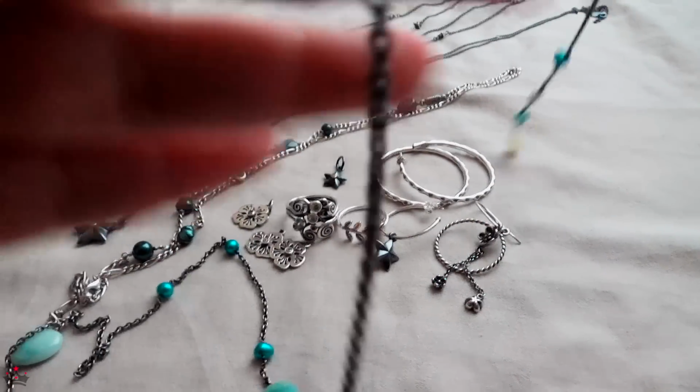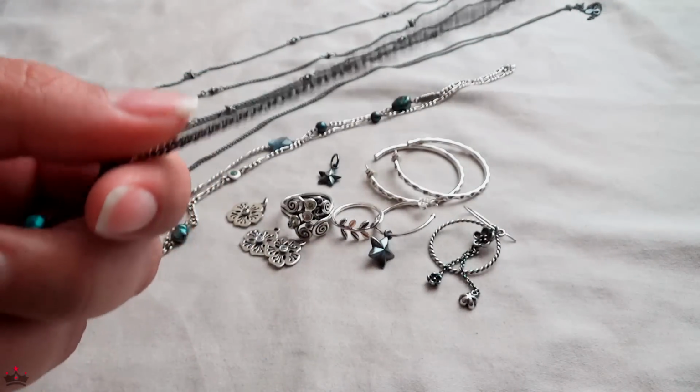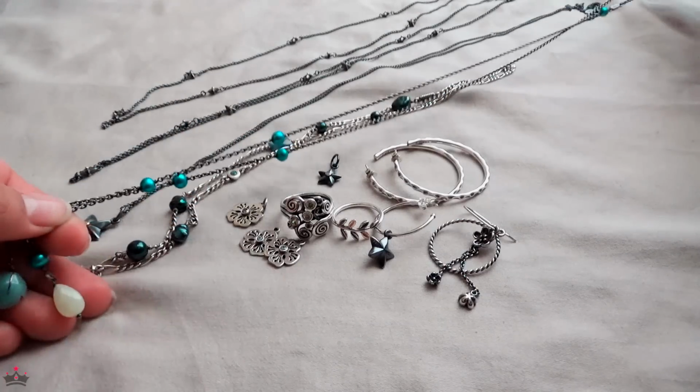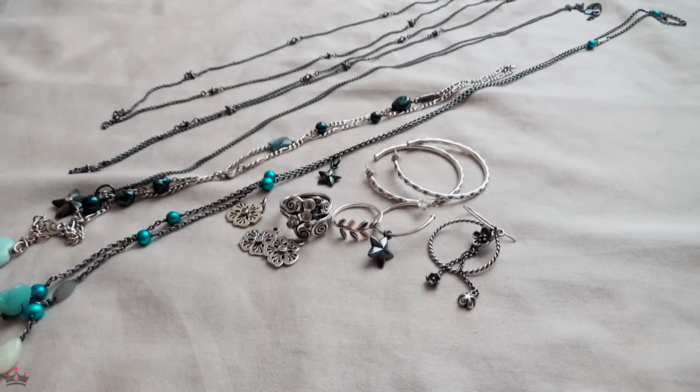But once again, I don't wear it too often because I don't want the pearls to lose their color. So I do wear this once in a while during the summer, but not too often because again, I don't want it to lose its color. And I don't know if jewelers can even dye the color back again. I don't even know.